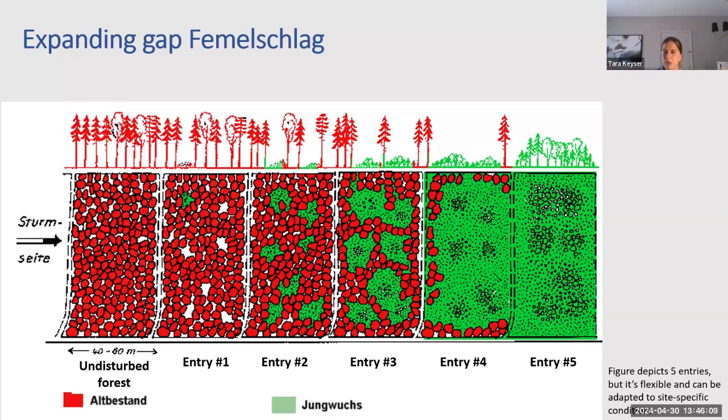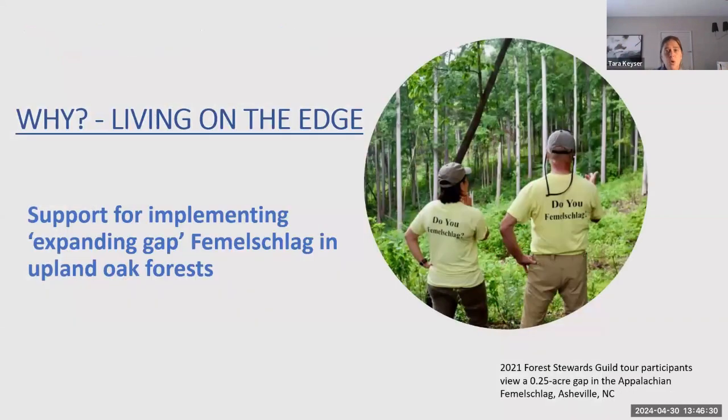Again, a set time period later, or maybe not a set time period, maybe it's adaptive and you're just looking at the regeneration and deciding to go in. You re-enter that stand and expand those openings yet again. This can go on until that entire stand is regenerated, as the diagram demonstrates, or stop whenever goals and objectives have really been achieved. So why is this Bavarian Femelschlag something we'd even consider implementing in the oak and hickory forest? It's all about life on the edge.